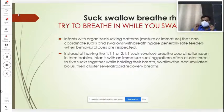How to avoid this? A simple way to avoid this is called interrupted feeding. So let the child suck twice and remove the bottle. Again, let him suck twice, remove the bottle. So the chances of having 4 or 5 sucks together are minimized.